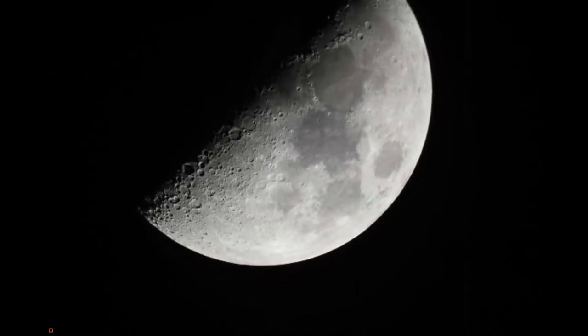Oh, that was really cool. I'm not sure if you saw that turbulence, the weird stuff that went by the moon. An airplane just passed right in front of the moon as we see it here.